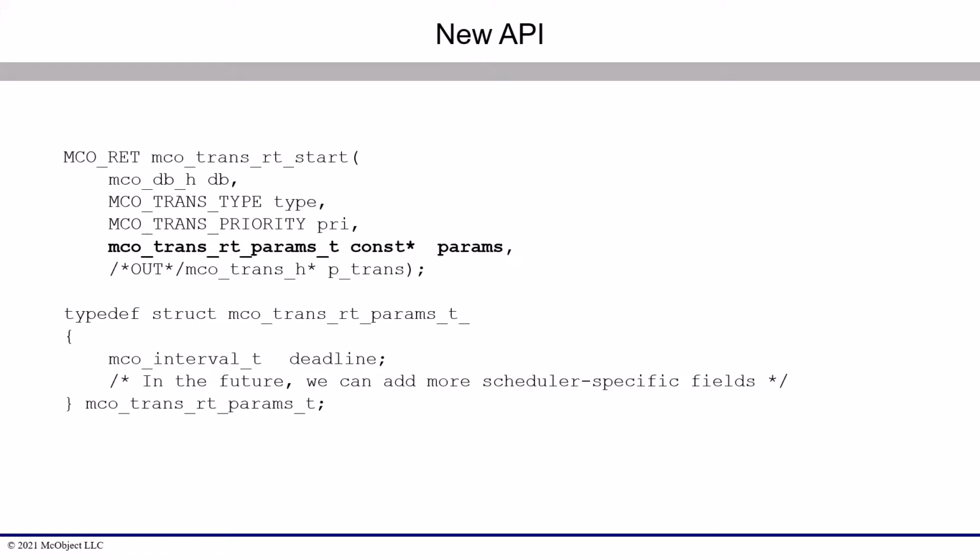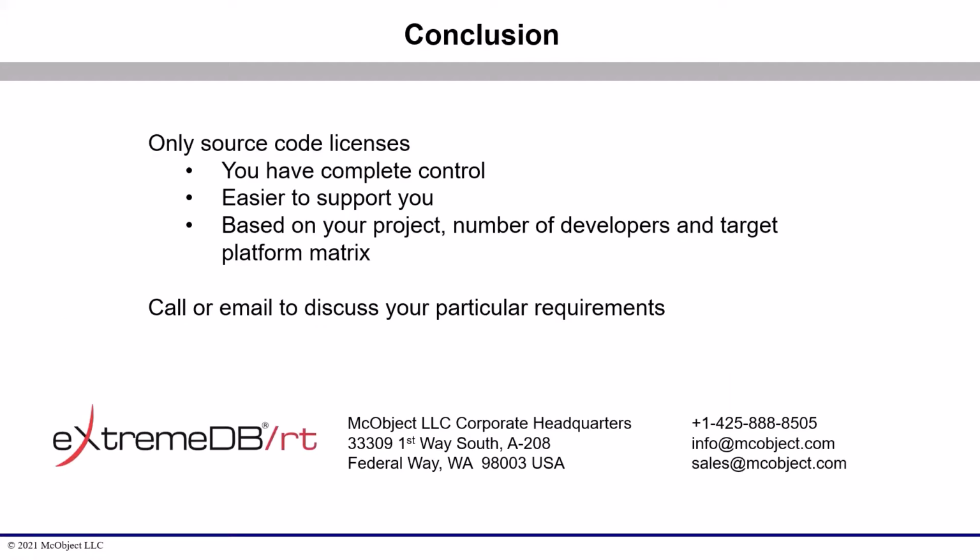Using eXtremeDB RT is easy. Determine your transaction priorities and deadlines, and implement either the timer or callback-based method of control point verification. Because of the wide variety of real-time operating systems, target CPUs, and tool chains, and the necessity of closely integrating each of the system's source code, eXtremeDB RT will be licensed only in source code form, not object code. This also gives developers complete control and flexibility and makes everyone's lives easier when support is required.